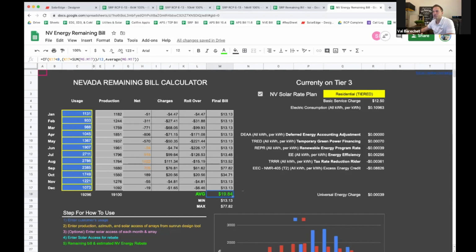And again, we always stress the average because we don't want that customer giving us a call in September, super upset or maybe leaving a bad review, getting a bad taste in the mouth, thinking they got lied to when they get the $77 bill. They're going to be calling your company saying, there's something wrong with my system, I need to get service out here. I've been paying $13 a month and now it's 77, something's wrong. And there's nothing wrong. That's just how the program works, and they end up averaging it.